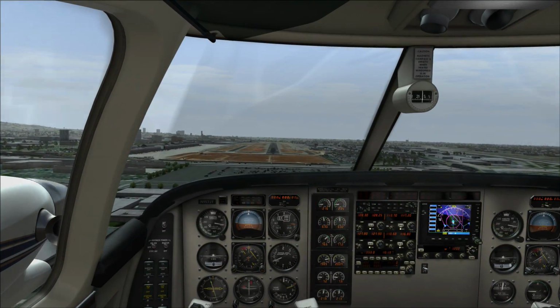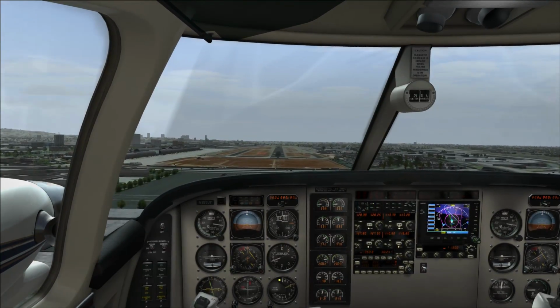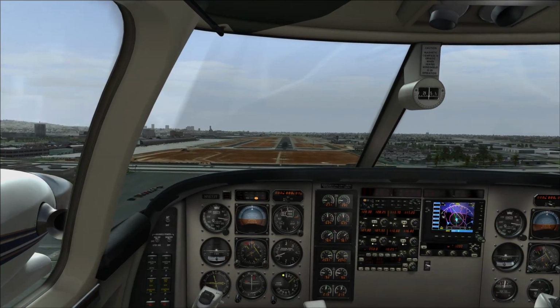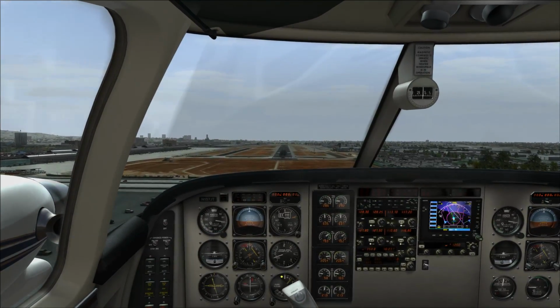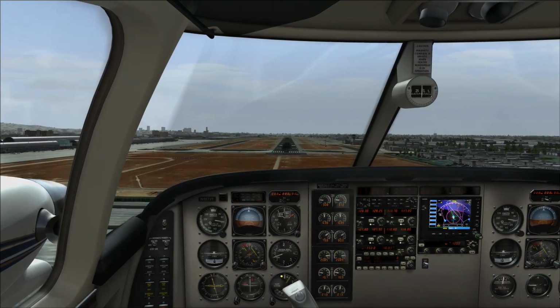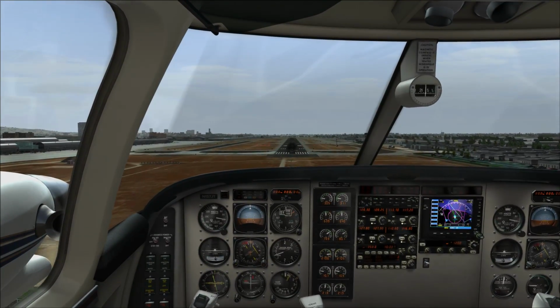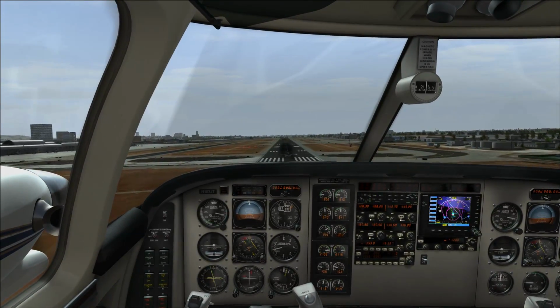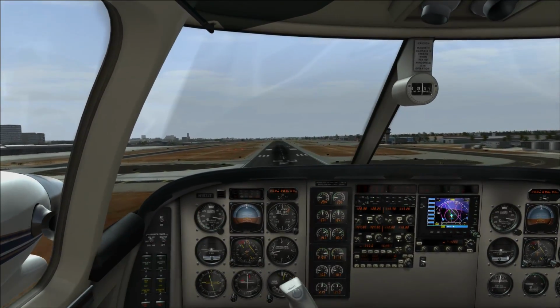I'm still a little bit low, but I think I can compensate here. We're going to basically fly this onto the runway, which is the correct way of doing things. It feels so natural. Love this plane. Love it. My favorite aircraft of 2015 is here.